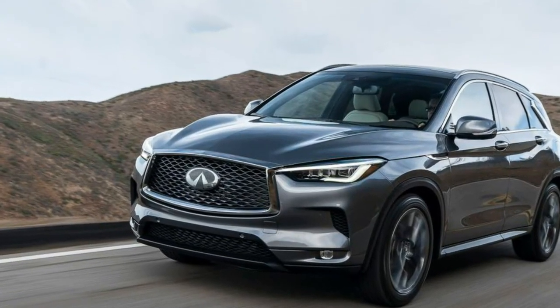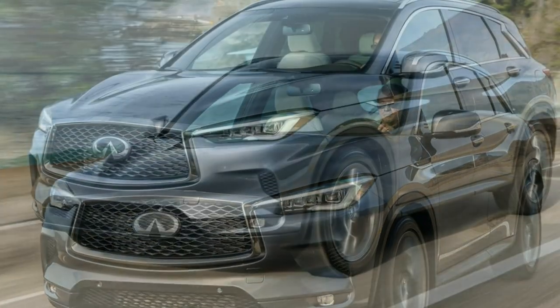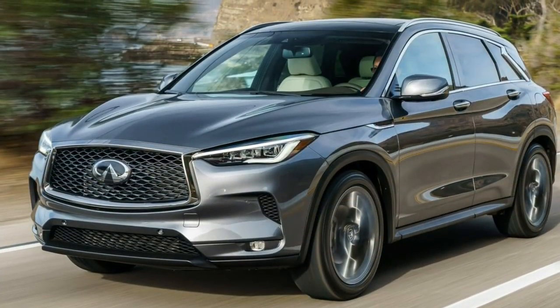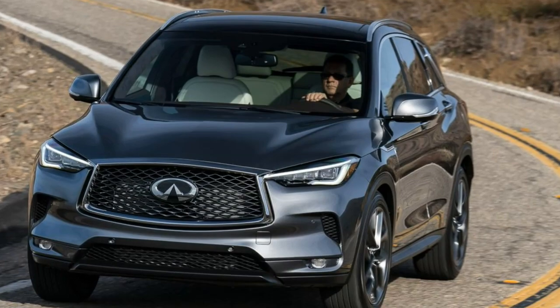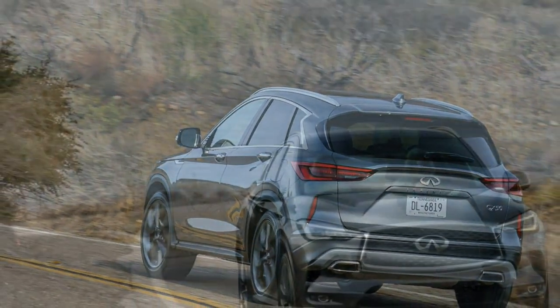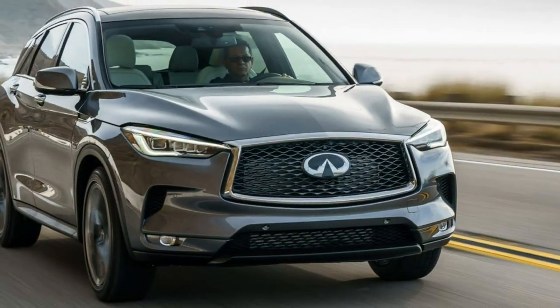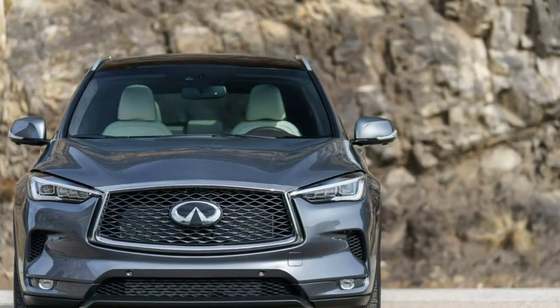2019 Infiniti QX50 car review. There's a whole new kind of engine underneath the hood in the new Infiniti QX50. Like the majority of its competitors, it's a turbocharged 2.0-liter inline-four, but what occurs inside is radically different from anything that has come before it.